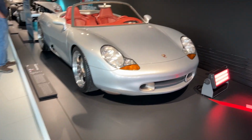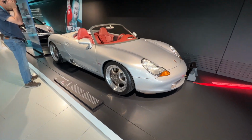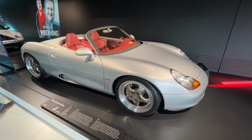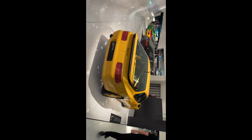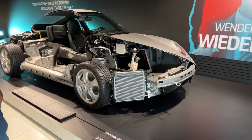And this is the Boxster study they did in 1993. So if you look at the 25th anniversary Boxster today, you'll see that the paint, wheels, and interior match the spec of this car. 968 CS. And you have that station wagon thing over there. What? That's kind of cool actually. They should have made it.